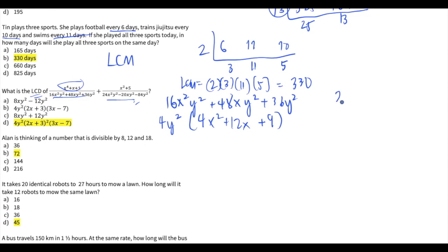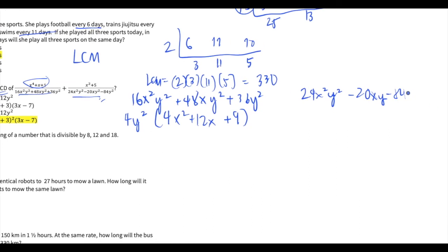Okay, we have 24x squared y squared minus 20xy minus 84y squared. Okay, ito naman, common dito would be 4y squared din. Factors nito would be 6x squared y squared minus 5xy minus 21. Ay, sorry. Wala na nga yung y. Okay? So, pareho sila pwedeng i-factor.